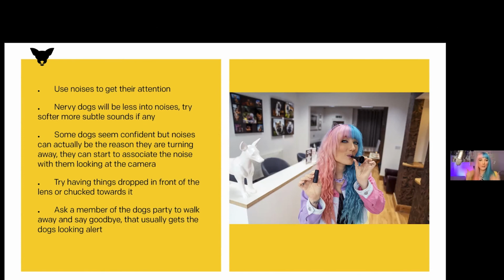Start quieter and then build your way up. If they're not one for noises, you can try dropping things just in front of the lens. So you can have a little stone or something and just drop it. And as it goes past your lens, their eye contact's going to look down and you can get that shot.